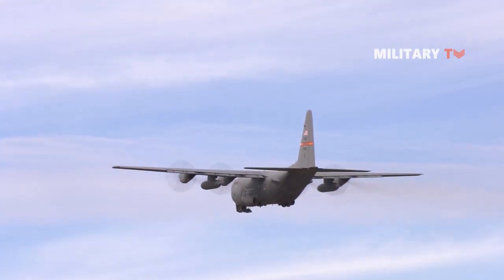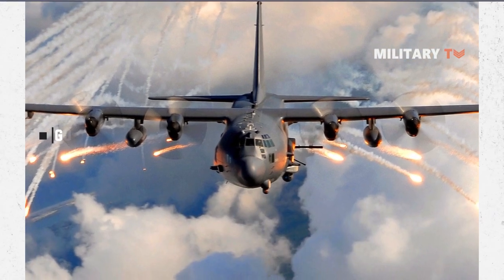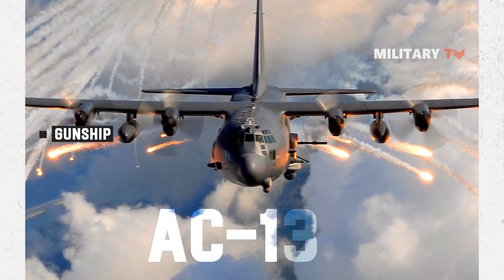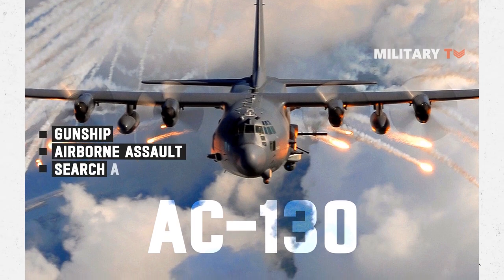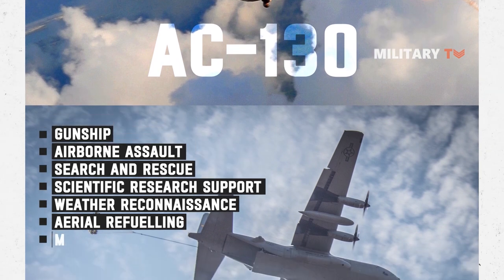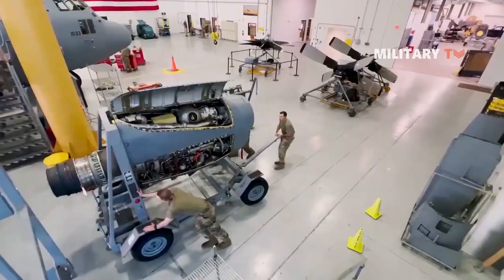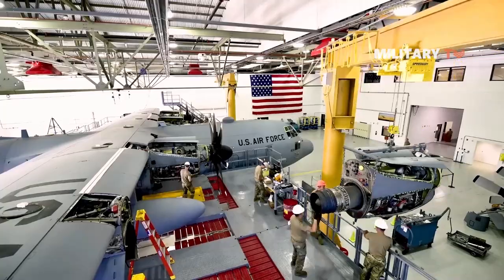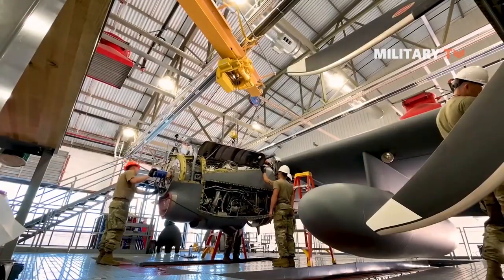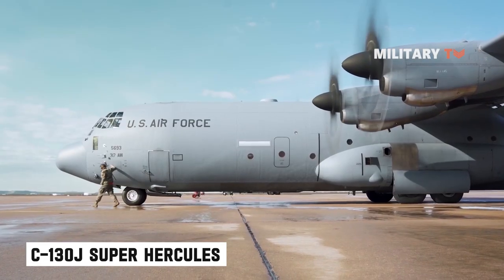Interestingly, the versatility of the C-130 has made it defined as a workhorse, as it has found uses in a variety of other roles, including as a gunship, the AC-130, for airborne assault, search and rescue, scientific research support, weather reconnaissance, aerial refueling, maritime patrol, and aerial firefighting. It's important to note that the C-130 Hercules is the longest continually produced military aircraft in over 60 years, with the updated Lockheed Martin C-130J Super Hercules currently being produced.